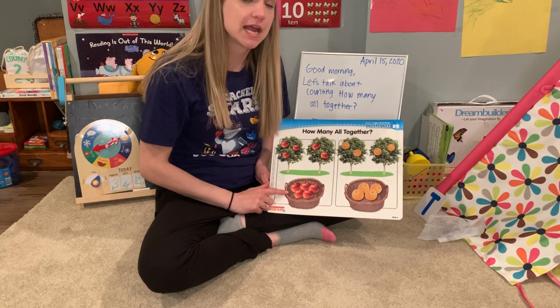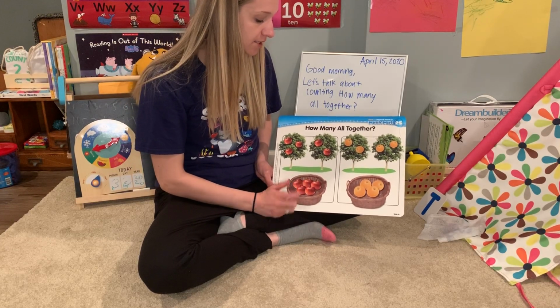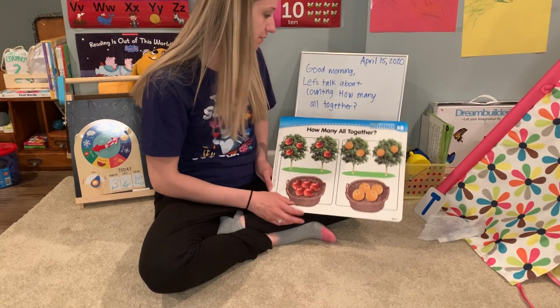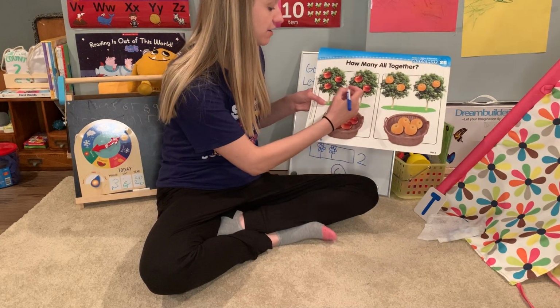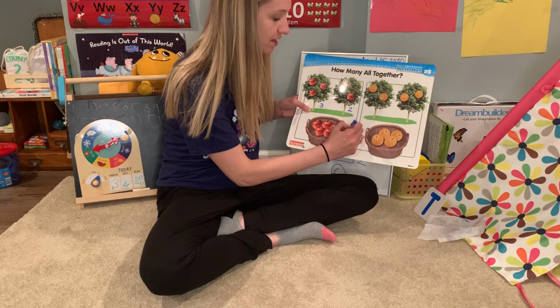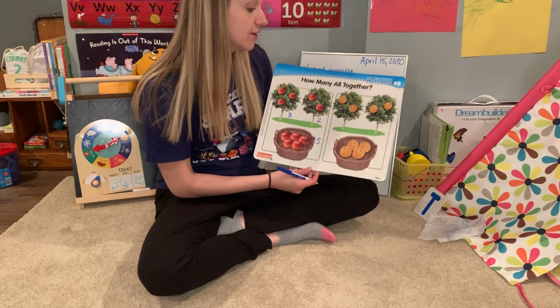So how many apples do we have all together if we count the ones in this tree and the ones in this tree? Well, let's pick those apples off the tree and put them down here in this basket. Now let's count how many apples all together in the basket. Ready? 1, 2, 3, 4, 5. So we have 5 apples, okay? So we had 3 in this tree, 2 in this tree, and then 5 when we counted how many all together.